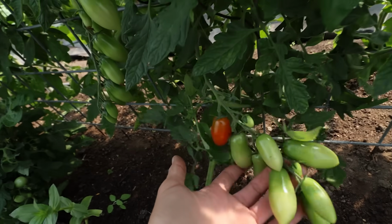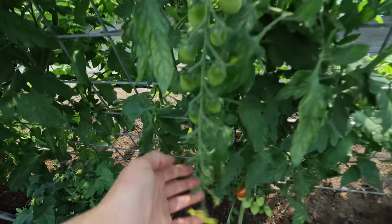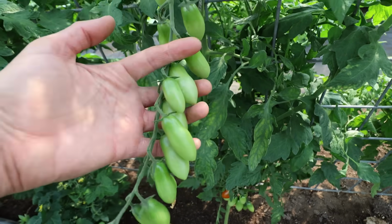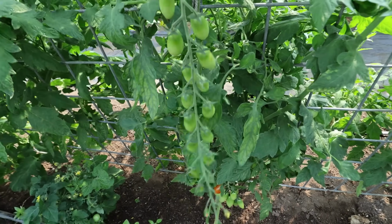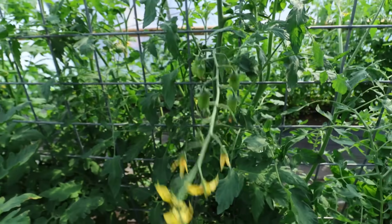This one is doing awesome. I've already harvested off of this one. Look at all of the tomatoes growing on here. So this one was a Marzito, I believe is what this one was called, and it's quite prolific. I have tomatoes coming all the way up it.